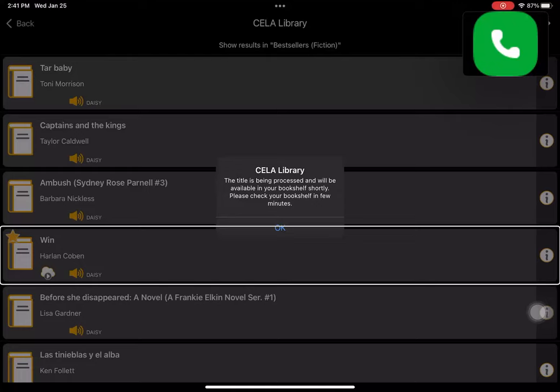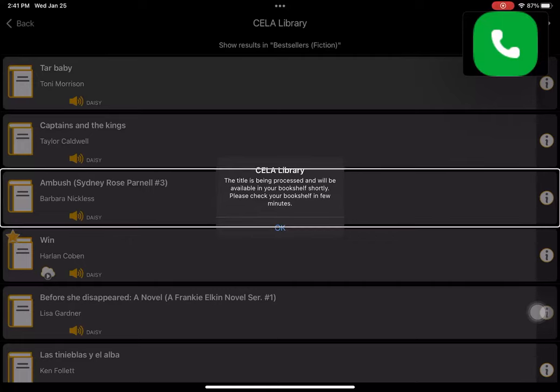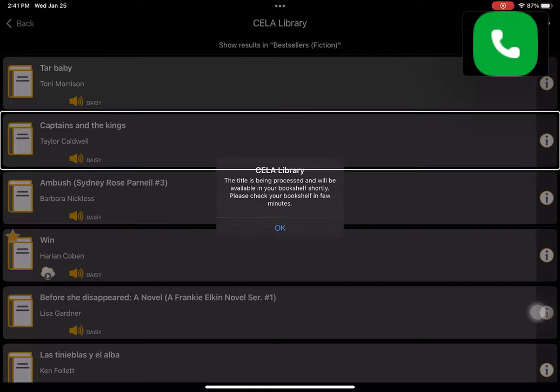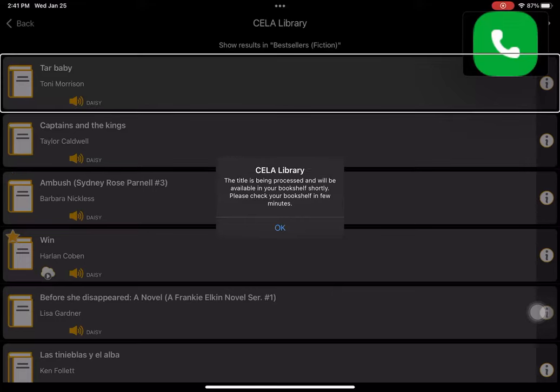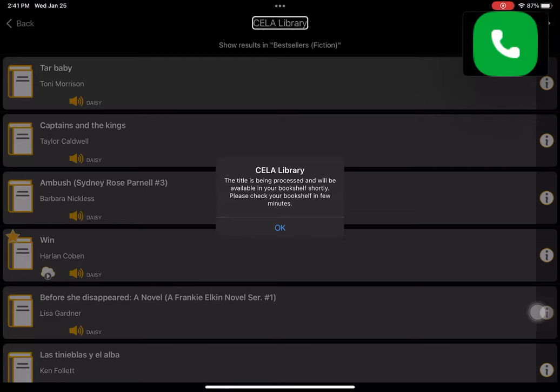So to do that, I need to go find the back button to move me back to where I was before I entered here. So swipe to the left. Book information button. Ambush. Book information button. Captives and the King. Book information button. Tar Baby, Toni Morrison. Show results in bestsellers. Logout button. CELA Library. Heading. Back button. There we go. Double tap. Back button.